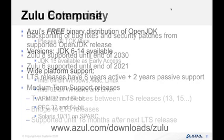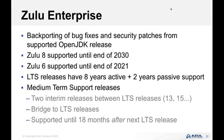If you want commercial support for OpenJDK and you want to make sure that you have a level of support that goes beyond simply free versions, then we have Zulu Enterprise. What we do there is we do all of the backporting of bug fixes and security patches from the currently supported OpenJDK source code project into the older ones that we support. So currently we support as extended versions 6, 7, 8, 11, and 13.